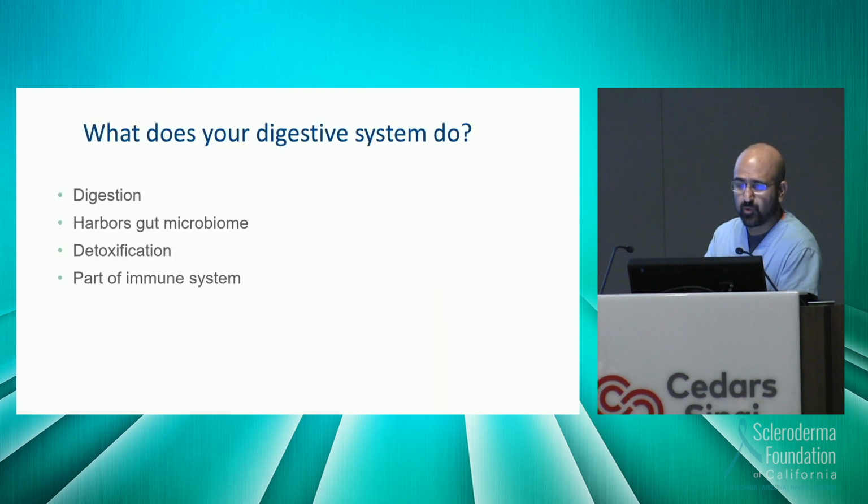And we're going to go through a little bit of what the GI tract does. Remember, digestion is just one of the things that the GI tract does. For example, the absorption and getting the whole food broken down and into your system is one thing. But it also harbors the gut microbiome, which we now know does a lot of good things. Sometimes it becomes a bad player and does a lot of bad things, right? So you have to keep that balance for our body to function.